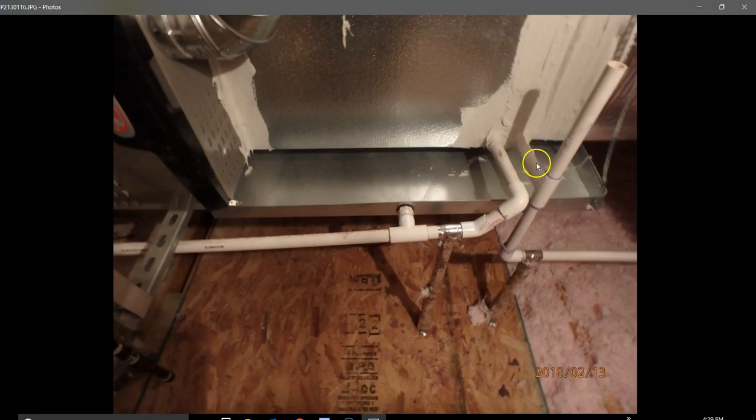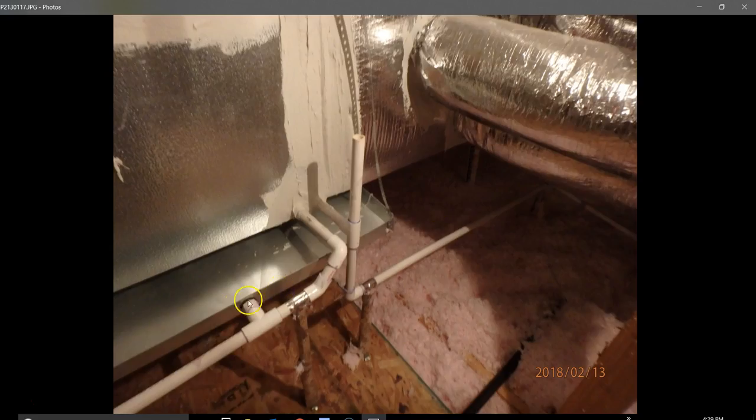They did not insulate the condensate lines. These need to be insulated because in the summertime they will drip condensation onto the flooring here. They can cause mold and wood damage. Also can attract rodents, insects. They also forgot to put a float switch on the drain pan.